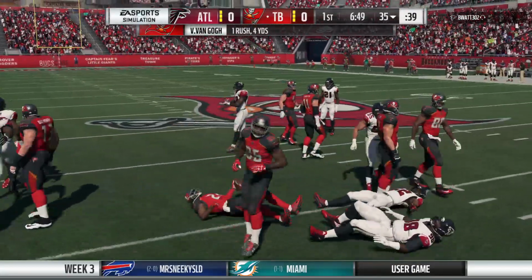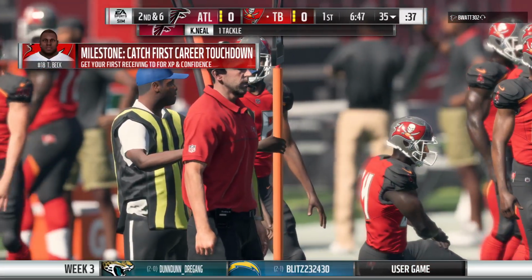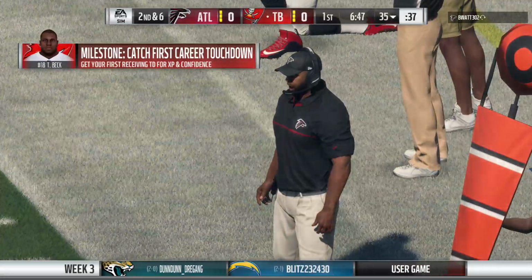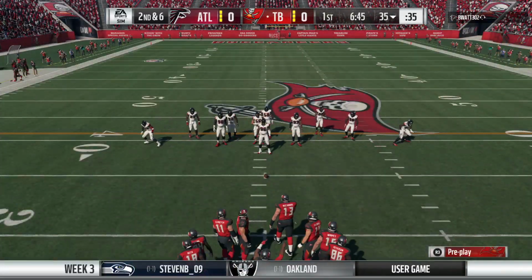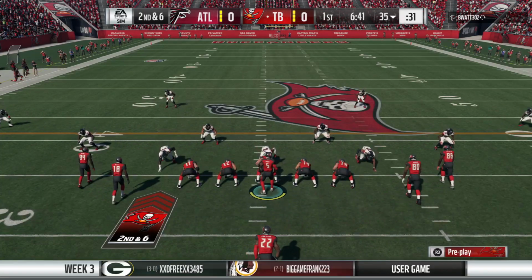Tackled at about the 35. And give him 4 yards there. It'll be 2nd and 6. Tough running there. That's a hard-earned 4 yards. Yeah, those are the unsung kind of runs. They don't fill up the stat sheet, but they do set you up in good position on 2nd down.